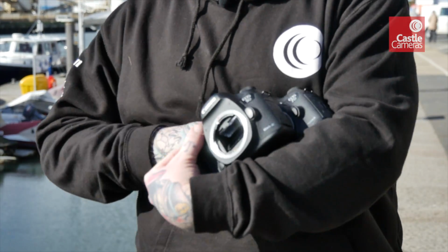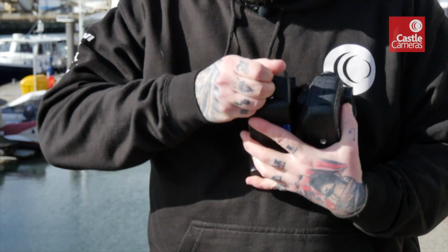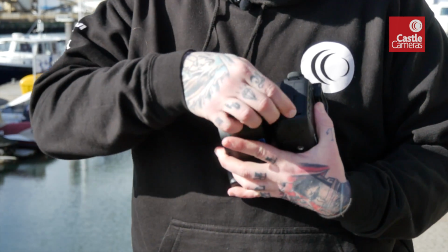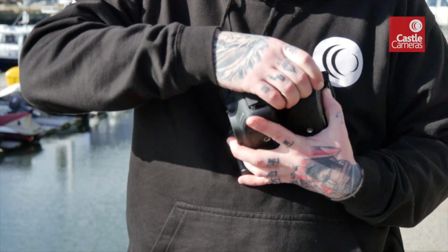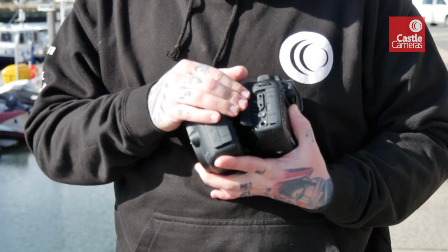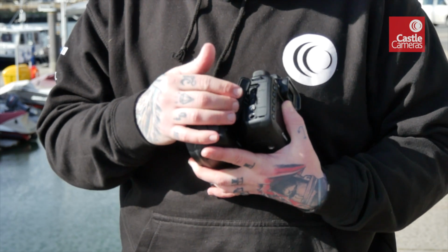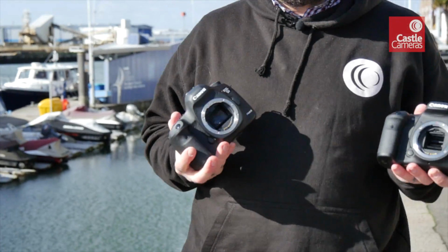The other thing they've changed is on the flaps. So as on the 5D3 you've got the mic on that side and the headphone on that side. 7D II gives you the mic, if I can open it, the mic and the headphone on the same side, which makes it good for filming, so you don't have to have all your flaps open at once. So those are the physical differences.